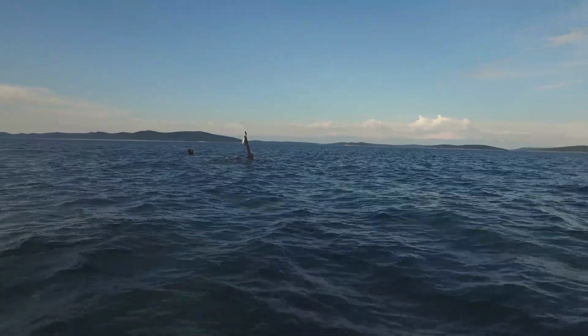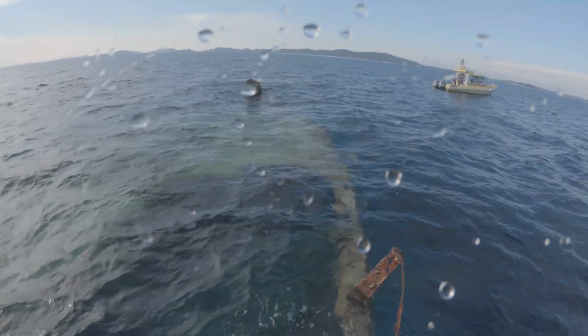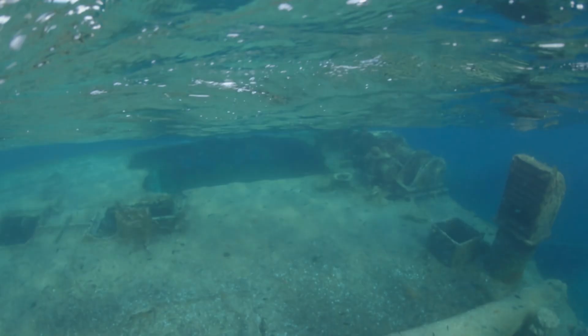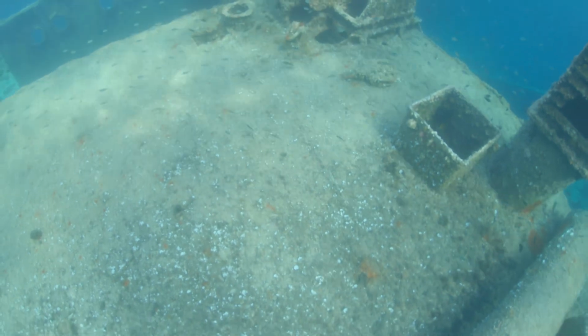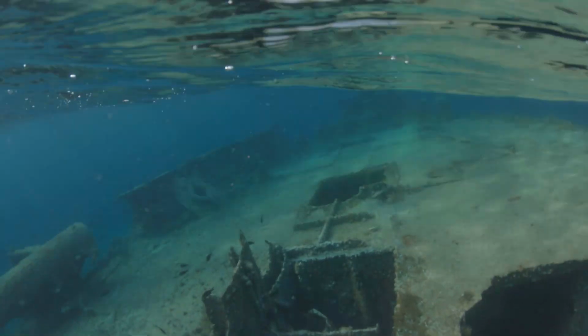There is a very attractive diving site near Veli Rat on Dugi Otok, which is the wreck of the Italian ship Michel. It was stranded in 1984 while transporting bulk cargo. The cause of the accident is not known, but it's been speculated that it was deliberately stranded in order to obtain compensation for damages.